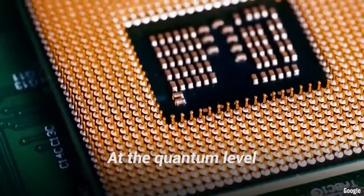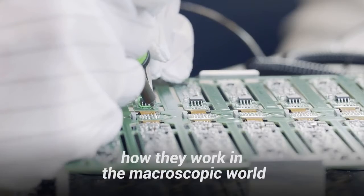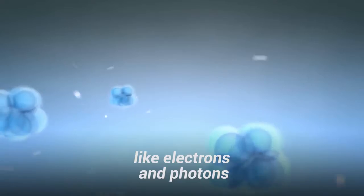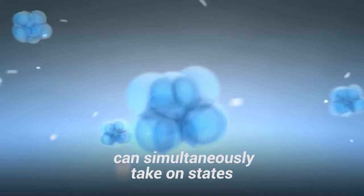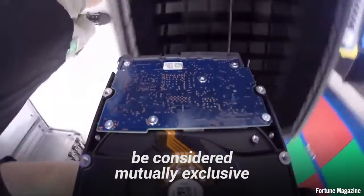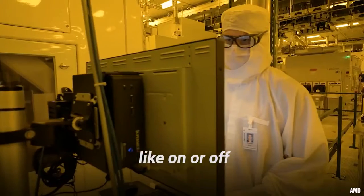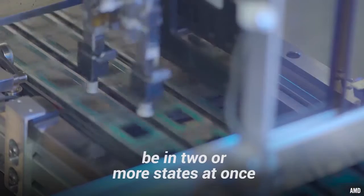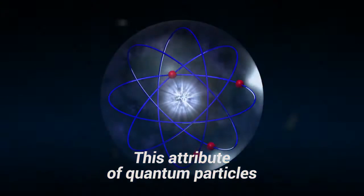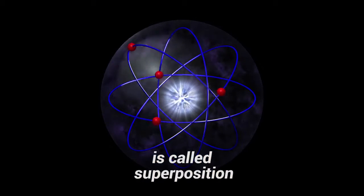At the quantum level, things work differently from how they work in the macroscopic world. Tiny particles, like electrons and photons, can simultaneously take on states that would normally be considered mutually exclusive, like on or off. They can, in essence, be in two or more states at once. This attribute of quantum particles is called superposition.